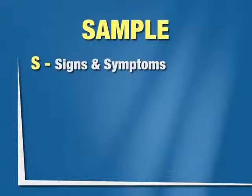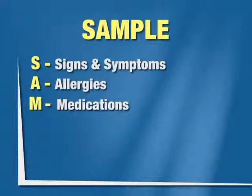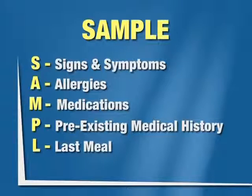The S in SAMPLE stands for signs and symptoms. A stands for allergies. M stands for medications. P stands for pre-existing medical history. L stands for last meal. And E stands for events.